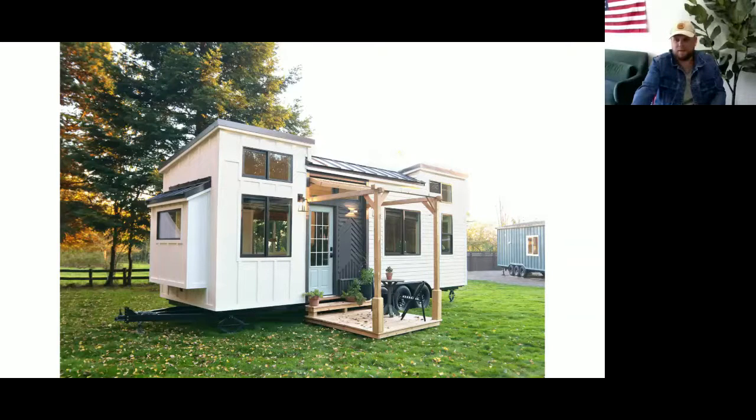Any other questions on this one before we move on to the next? Solar panels? No, this one doesn't have solar panels. Photoshop in the yard in the winter. That's true. Okay, I'm going to move on to the next one.